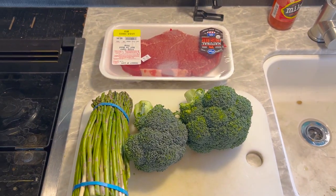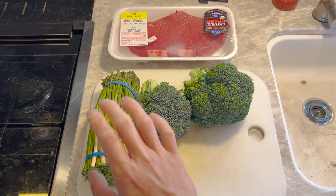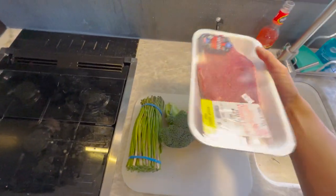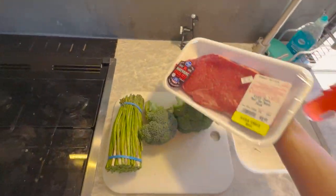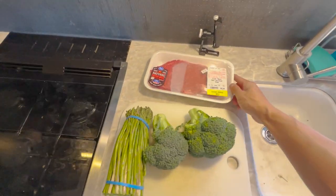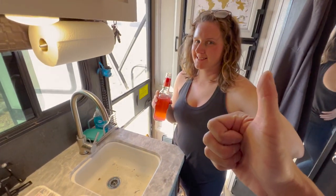All right. Here we go, time to make dinner. So we got asparagus, broccoli, and our awesome steak that we're gonna have. Gonna go pretty simple, just salt and pepper on the steak. Same with these, and then we'll have some mashed potatoes on the side. But let's do this.